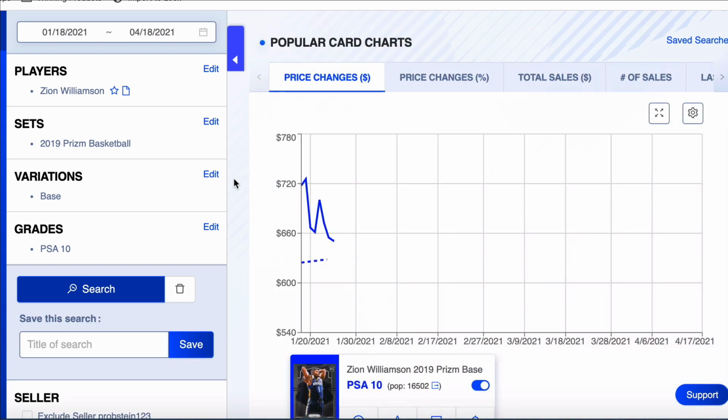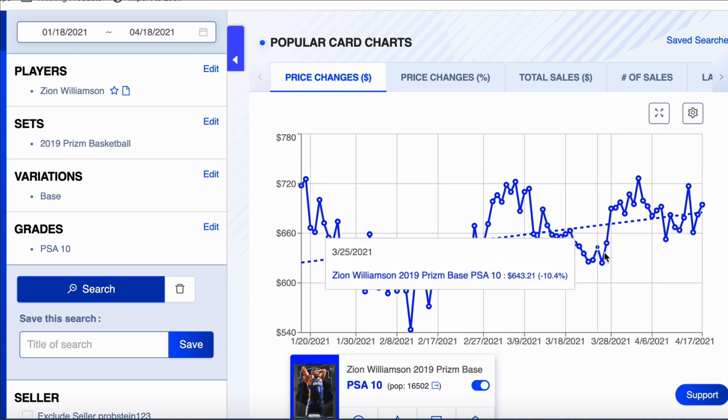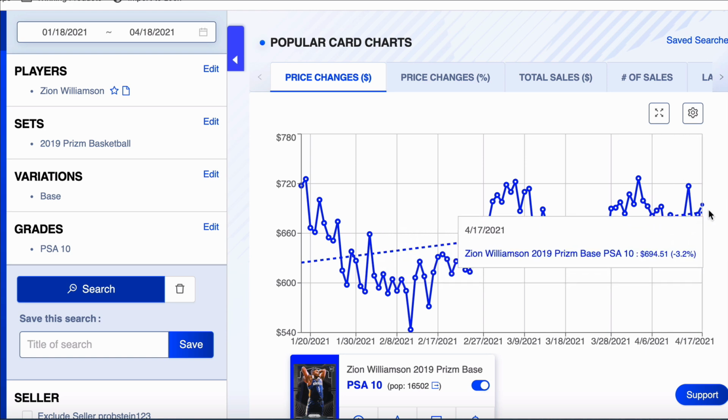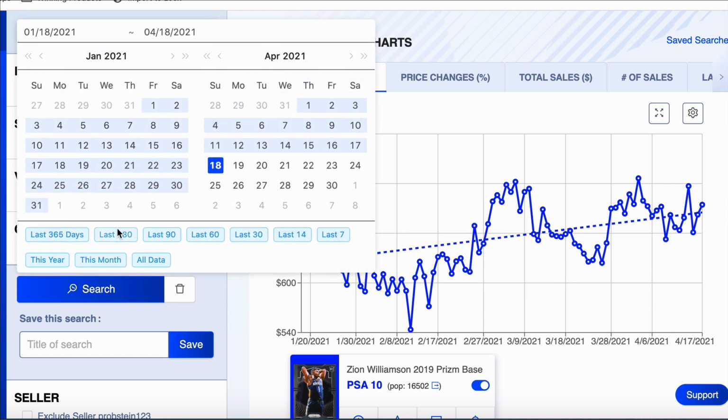Let's look. This over the last 90 days, it really took a big dip here. Around 600, then it went up and down, and now it's gone up. It's kind of going down a bit. Kind of staying really flat here around 650 to 700. But let's pull it back 180 days.